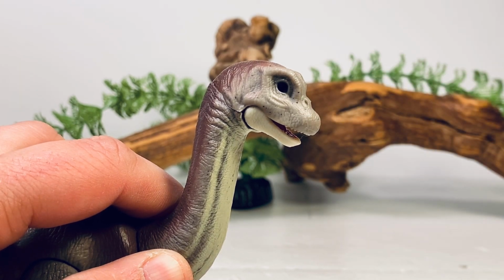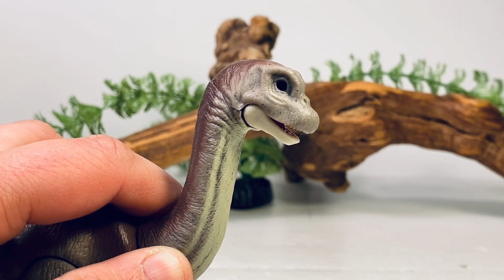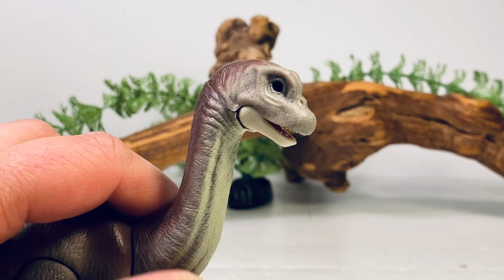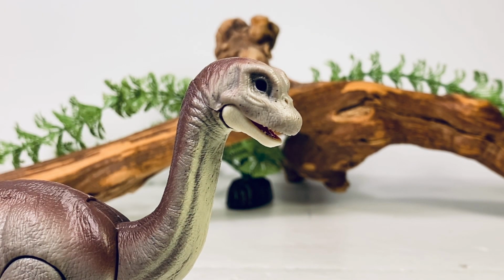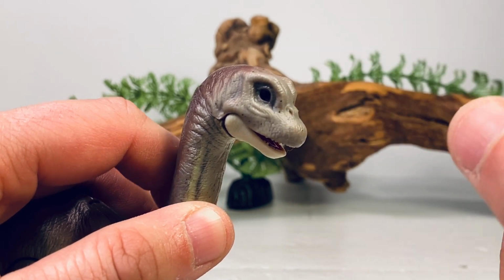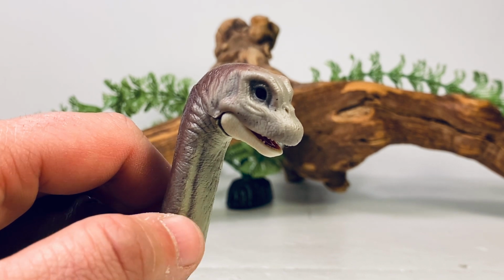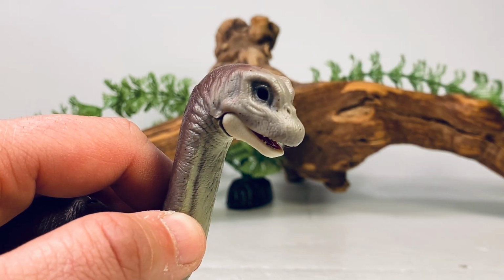Now, if you have the Legacy Collection Brachiosaurus, the nostrils are sculpted on the top of the head like they were in Jurassic Park. So that's kind of weird that they did that. I mean, if you want the toys to have some continuity, you'd want them sculpted up here. Even though having them on the snout is more accurate, when you compare it to the adult figure, it's just kind of weird that the nostrils are up here.